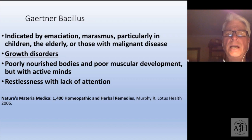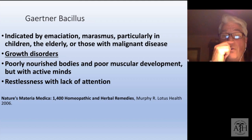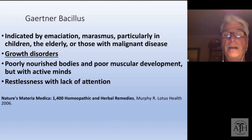It's indicated clinically by emaciation, marasmus, particularly in children, the elderly, or those with malignant disease. Gaertner can be associated with growth disorders, poorly nourished bodies, and poor muscular development, but generally with active minds. Restlessness with lack of attention.